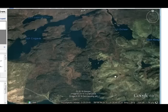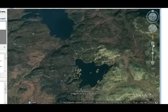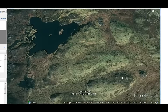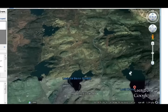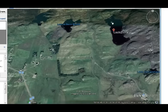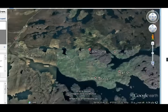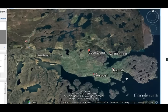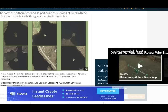And I don't know, this seems to be quite common, these lakes. Where's Dunan? There it is right there. I have been to Scotland. I've been to Turnberry, which is on the west coast facing Ireland. And here we have some more examples of them.